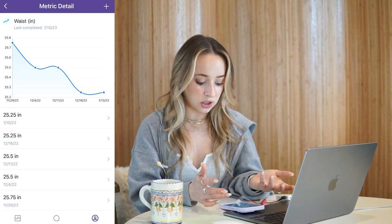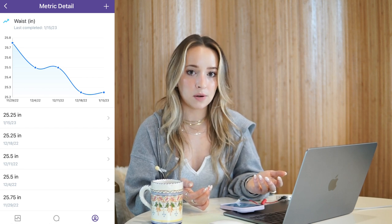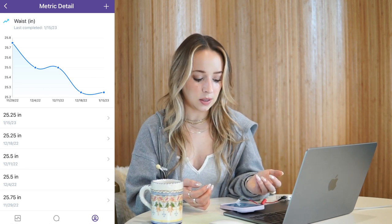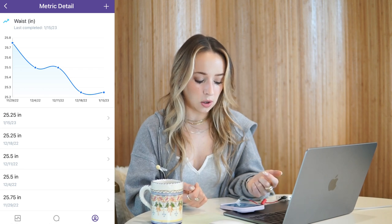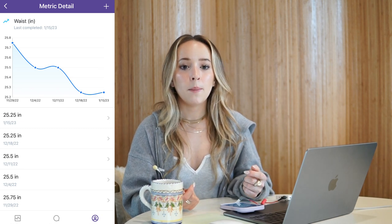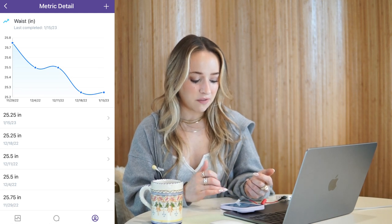So I'm just pulling mine up now. You can see my waist measurement when I started my cut was 25.75 inches on November 29th, 2022. My waist measurement is now 25.25 inches as of yesterday. So I've lost half an inch on my waist. That doesn't sound like a lot, but you can see in the progress photos it's quite a bit. It's pretty noticeable, but that did take a while. I stayed at 25.5 for a hot minute, for almost 20 days.